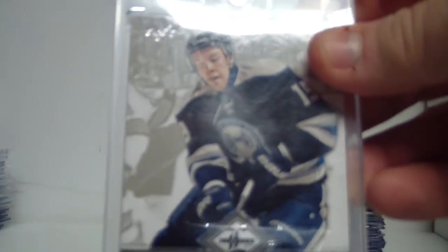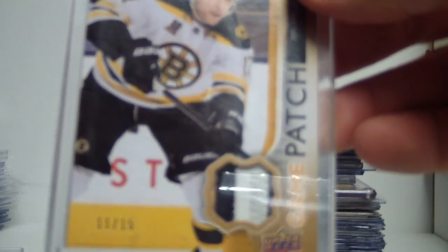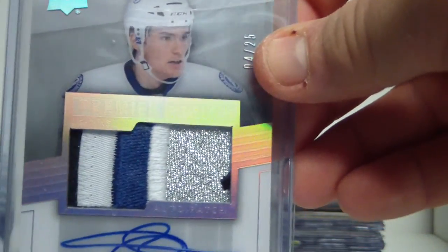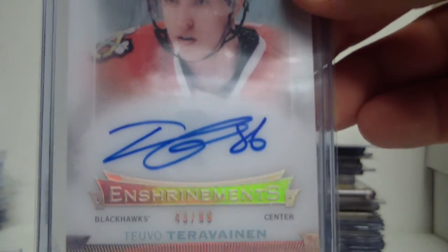Yeah, a nice double patch tag, Patrice Bergeron, Torey Krug, Ryan Johansen, 1 of 1, out of 15 patch, Milan Lucic, nice patch, Brad Marchand auto. Jonathan Drouin out of 25. Another Drouin, nice patch. And make that another one. Yeah, why not another one? Patch auto. Another Drouin. I'm not going to even attempt to pronounce that name. Nice patch on that as well.